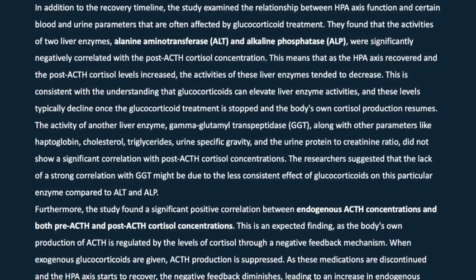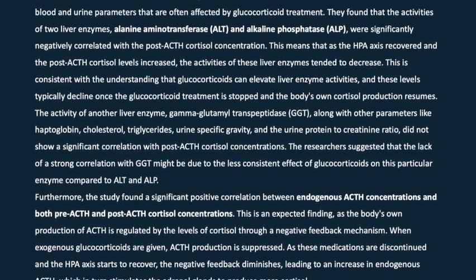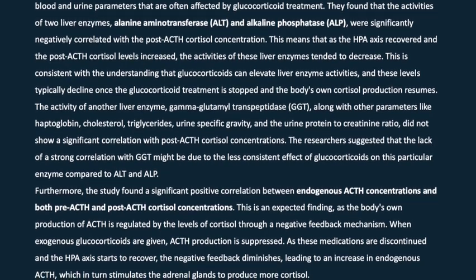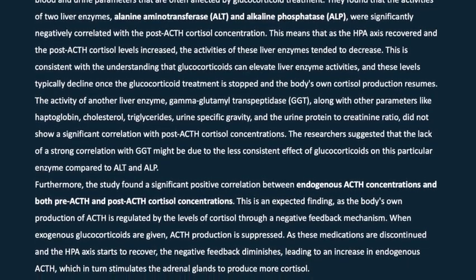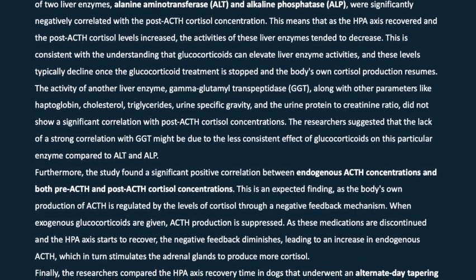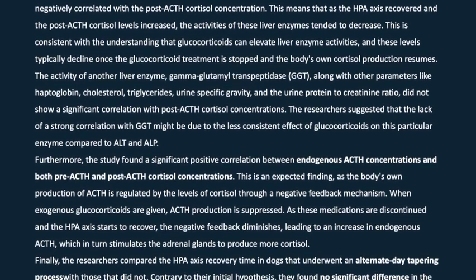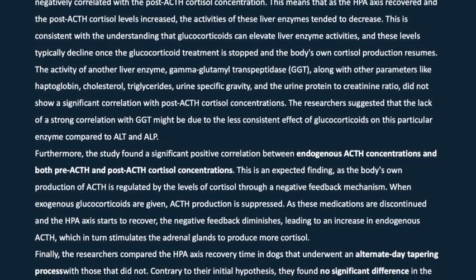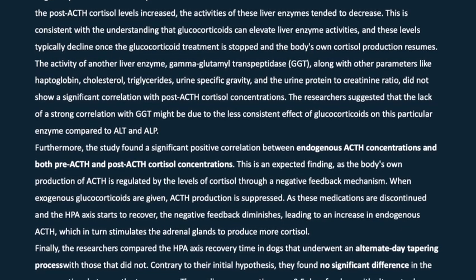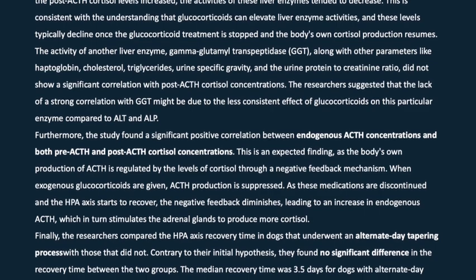The activity of another liver enzyme, gamma-glutamyl transpeptidase, GGT, along with other parameters like haptoglobin, cholesterol, triglycerides, urine-specific gravity, and the urine protein to creatinine ratio, did not show a significant correlation with post-ACTH cortisol concentrations. The researchers suggested that the lack of a strong correlation with GGT might be due to the less consistent effect of glucocorticoids on this particular enzyme compared to ALT and ALP.